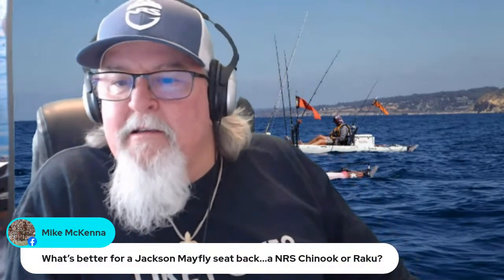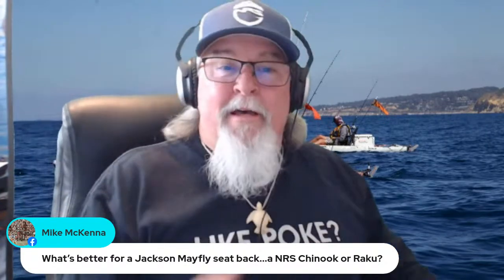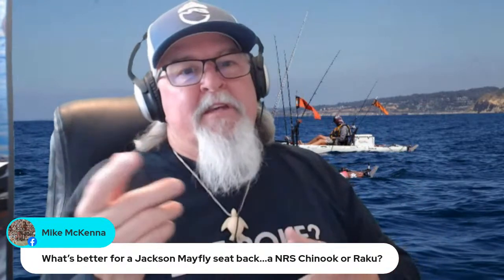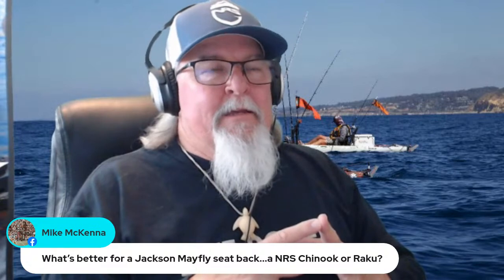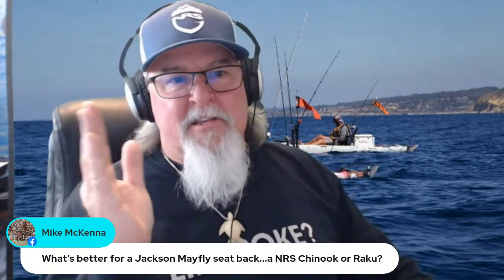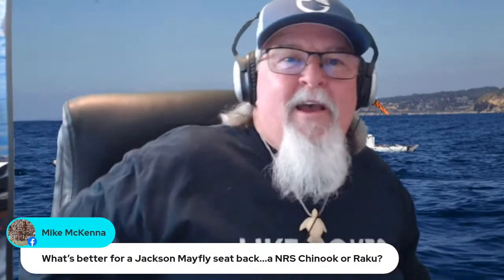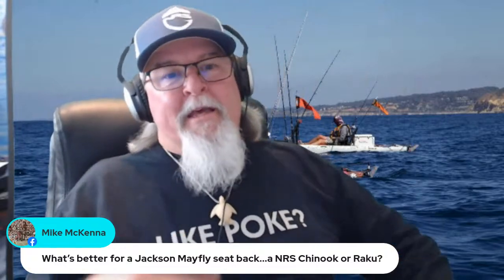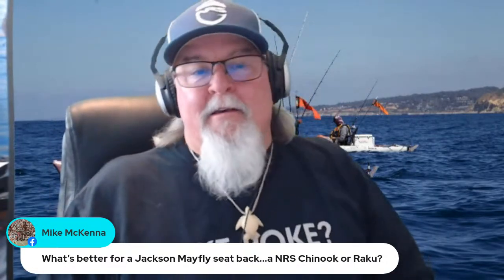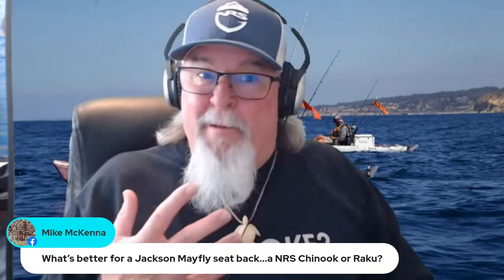Mike McKenna, what's better for Jackson Mayfly seat back? An NRS Chinook or Raku? You know what? It's actually funny. People make a big deal about the PFD with the seat, and a lot of them will have the very thin back, so it doesn't get affected by the seat. But the reality is the seat back is adjustable. So to me, it's never really made that big of a deal if you had a full flotation in the lower back, because a lot of times I'd rather have that full flotation in the lower back, so it eliminates some of the flotation that they maybe put into the chest. So the best thing to do is put one on and sit in the kayak, adjust the PFD, make sure you're wearing the PFD properly, and then adjust your seat back to work with that. That's my opinion on it.